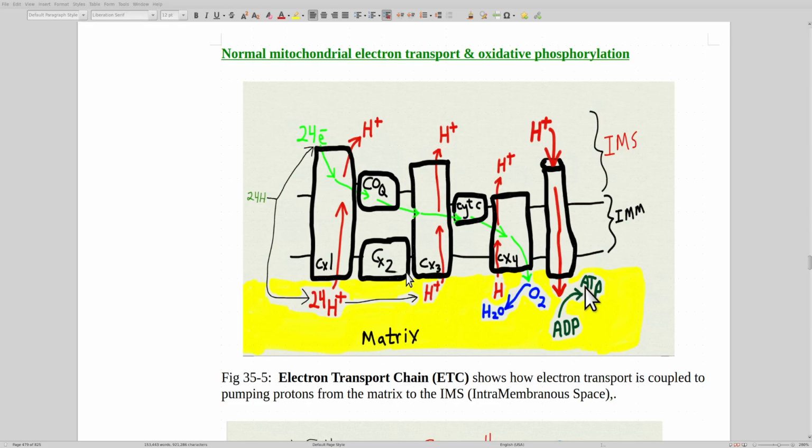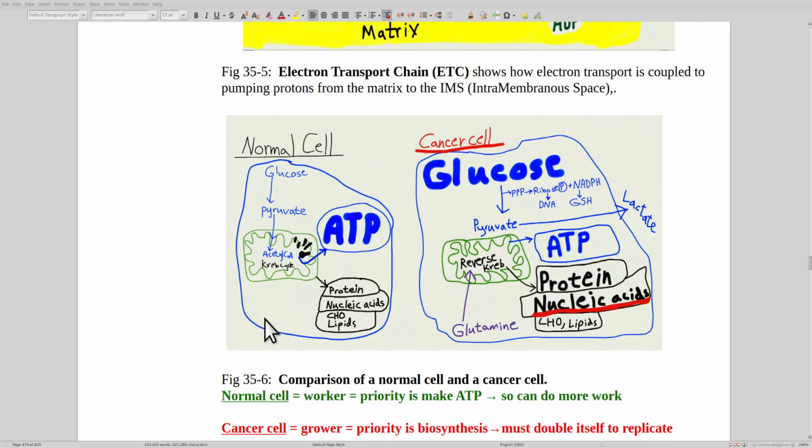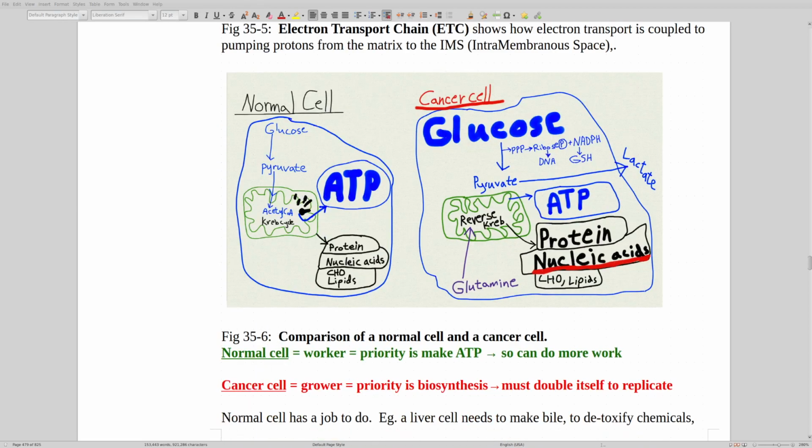All right, so anyways, we're going to move on to some new stuff in this chapter about what is cancer. All right, this next chapter is an important one. This next slide here is an important one.